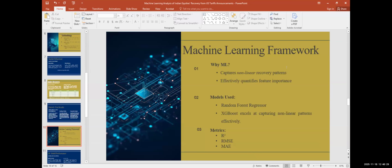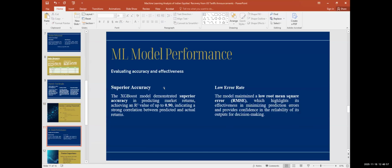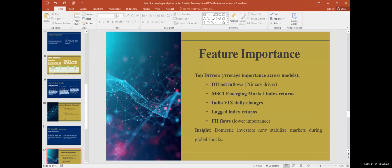Why a machine learning framework? It captures non-linear patterns, which exist in the system. We want to use machine learning to see how these non-linear patterns are taken into consideration. So we used the random forest regressor and XGBoost. The metrics we used are R-square, RMSE and MAE, to predict how the index recovered.